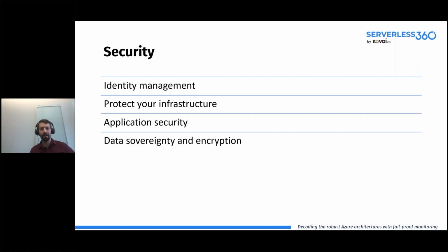How do you do identity management within your solutions to make sure that if someone hacks your system, you can protect the identities and elements that you have stored? And how do you protect your infrastructure? How do you build solutions so that if you have a hybrid solution, you're not letting the attacker get access to your on-prem environment, as well as your application security? How do you build these things to keep the security of your application in a way that helps?